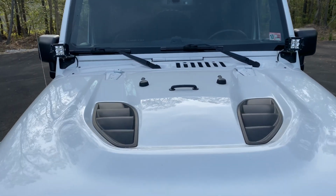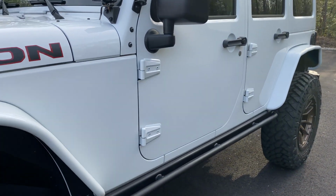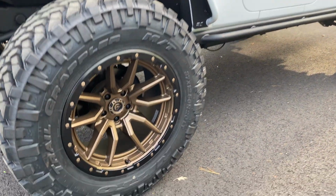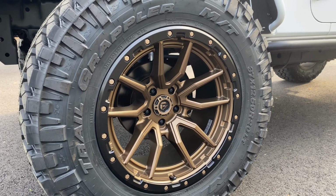Condition-wise, this thing is spot on. Paint, as you see, beautiful shine, very smooth finish. We did our full paint correction service on it: wet sand, compound, polish, and buff. Those are 37x12.50x20s. Good size rubber, beautiful Fuel 20x10 wheel.